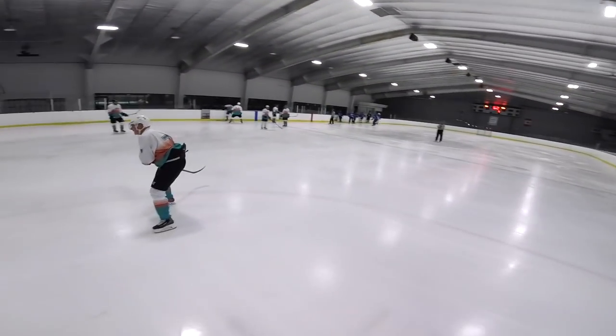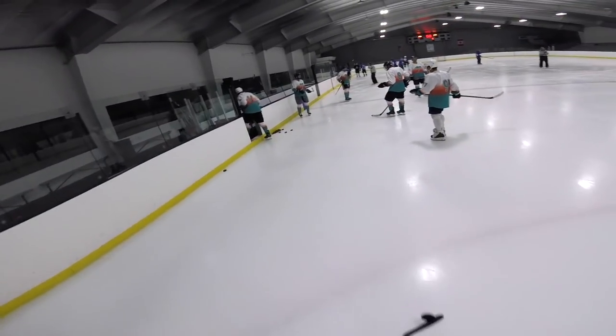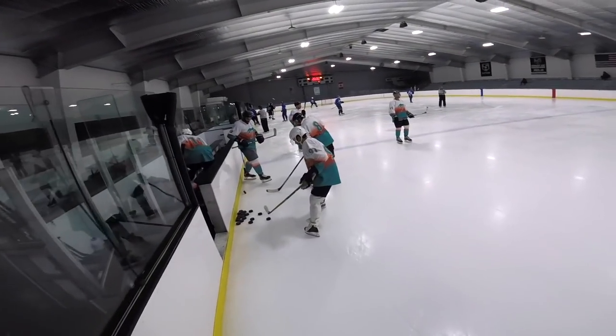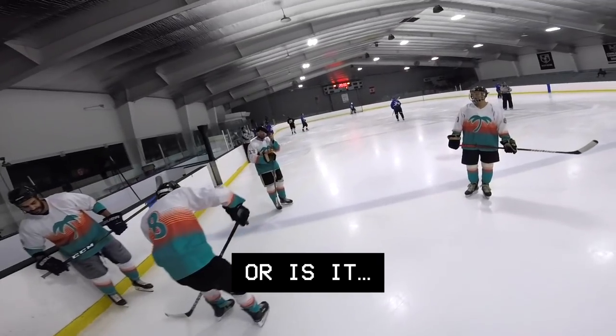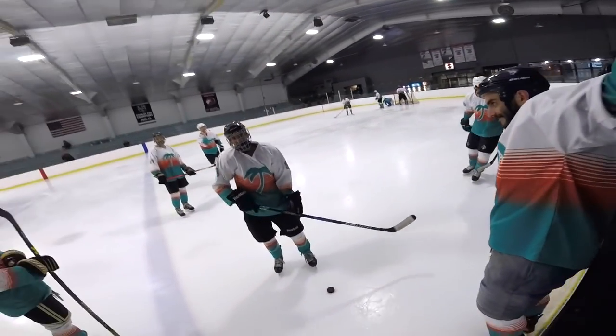All right, here we are. Championship game. Boys are buzzing. I'm feeling loose, I'm feeling good, I'm feeling great. Sean already stepped on a puck. Hopefully that's not a sign of things to come for him. But the boys are looking good, sharp in warmups.